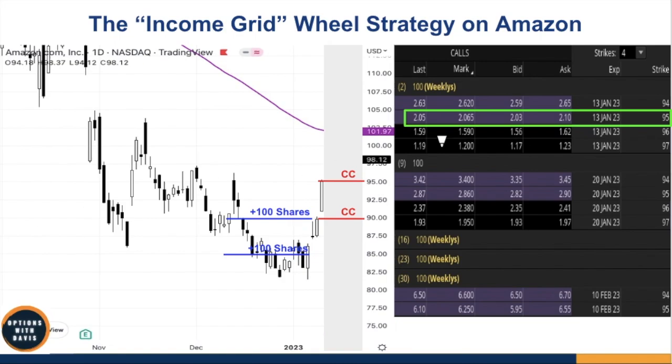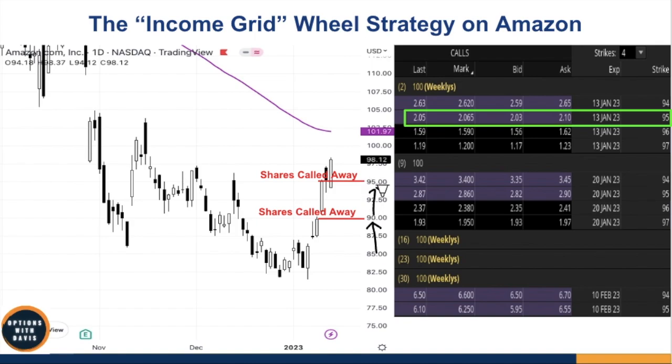So I chose the one at the 95 strike price at 2 days for a $2 premium. As you can see, the market continued to rally, and at this point we got our shares called away. That is very good news for us because we managed to get the premiums. On top of that, we got capital gains from 85 to 90, and then from 90 to 95. All we have to do right now is wait for the market to either come back down before we initiate at $90 again, or if the market continues to go up, I may reassess the whole situation and adjust the income grid.